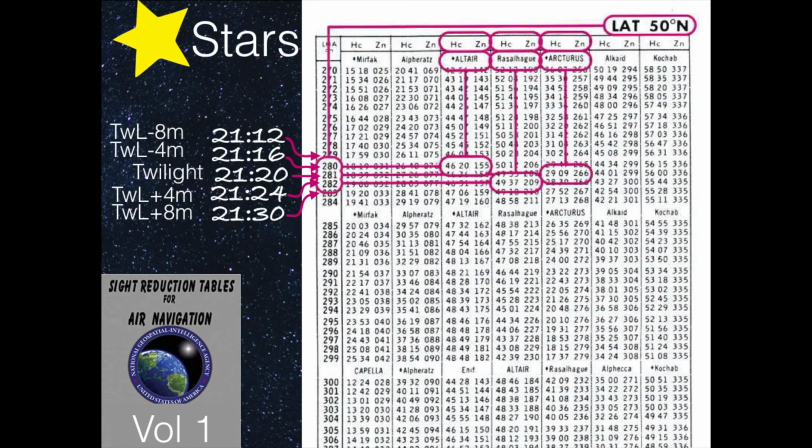Now the good thing is every degree of the local hour angle corresponds to 4 minutes, because Aries and the Sun, they all have a nice increment of 15 degrees per hour, or 4 minutes for a degree. So next to the 280, you can write 2116, which is 4 minutes before. And next to 279, you can write 2112. Later, 282 local hour angle, you will find at twilight plus 4 minutes, which is 2124. And then the next one, 2130. So then you have the twilight hours, 2112 to 2130. So you can exactly read off what happens at these times.